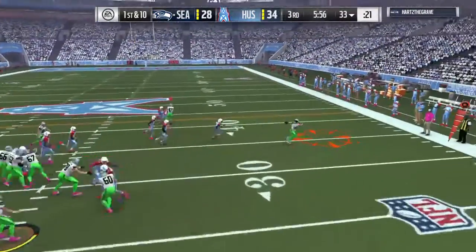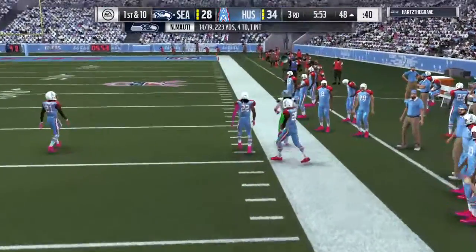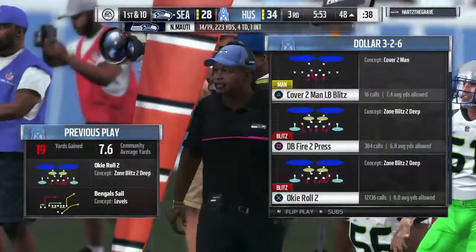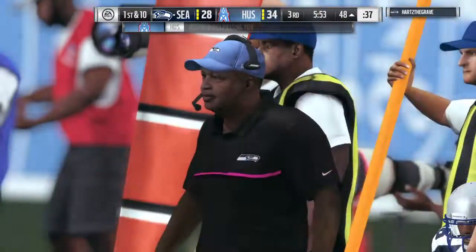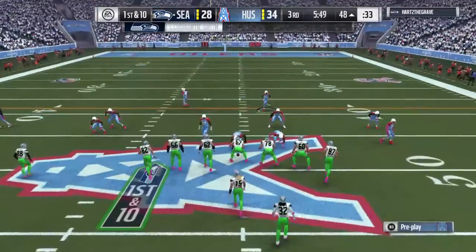They'll come out throwing here on 1st down. He's going to flip one out here to his running back. And he is out of bounds on the other side of midfield. They'll get 19 yards there. And it'll give the Seahawks a 1st down.